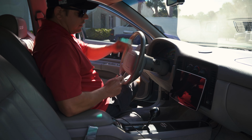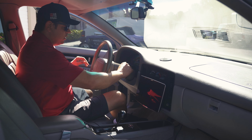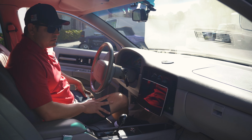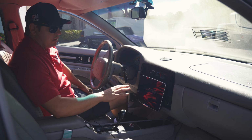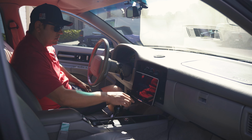That included the alarm as well. So you have an Alpine head unit which fits nicely. When you start the car, it starts up easily. And then you have the ability to control everything. The equalizer's been set, your power antenna works as it should.